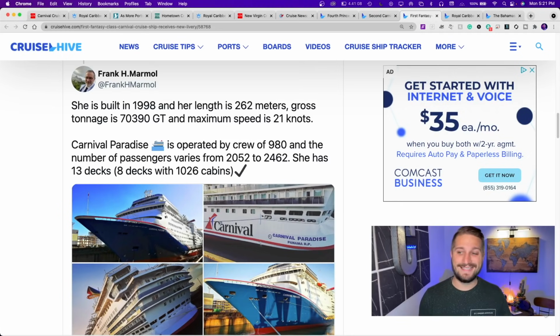She was built in 1998 and her length is just 262 meters. Carnival Paradise is operated by a crew of 980 and the number of passengers can vary from 2,000 to 2,400. So in addition to the new livery on her hull, the Paradise received some routine maintenance throughout the hotel. This can be anything from new tile floors, new carpeting, new paint. Not a huge redo to the vessel, but just a little bit of sprucing her up.